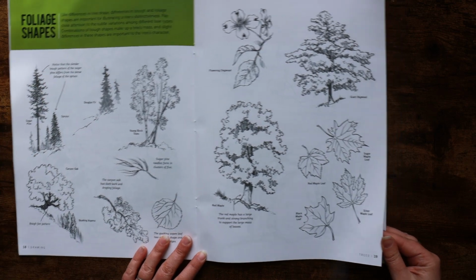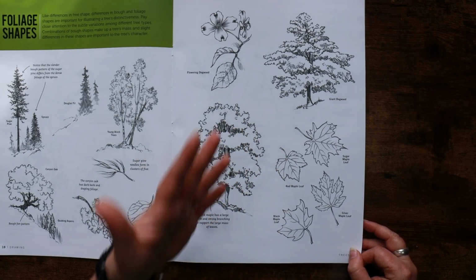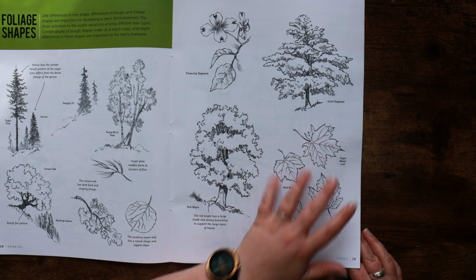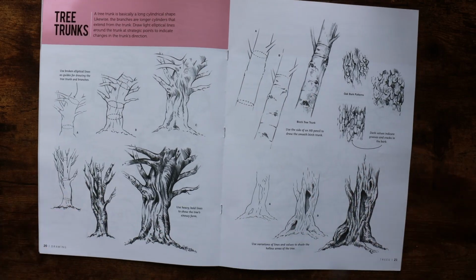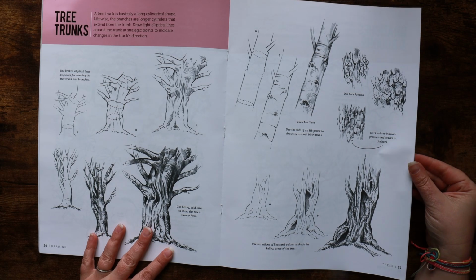And there's some really detailed drawings here of the specific leaves as well. So if you're drawing your tree closer up and you're going to be putting in more detail, you've got that as reference as well. And next is a lesson on tree trunks, and this personally is my favourite part. I like doing the trunks more than I like doing the leaves. And there are so many different textures here, so many different textures.